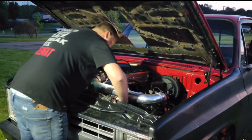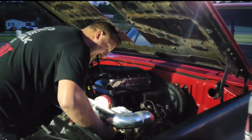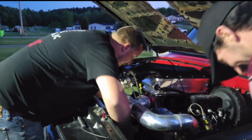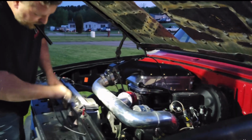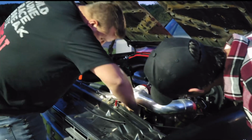So we've done several passes on motor only. So Drew's putting the charge pipe on. Good catch from Jason. We did not have a belt on it, so getting that on now. And we'll see what it does with the Pro Charger all ready to go.